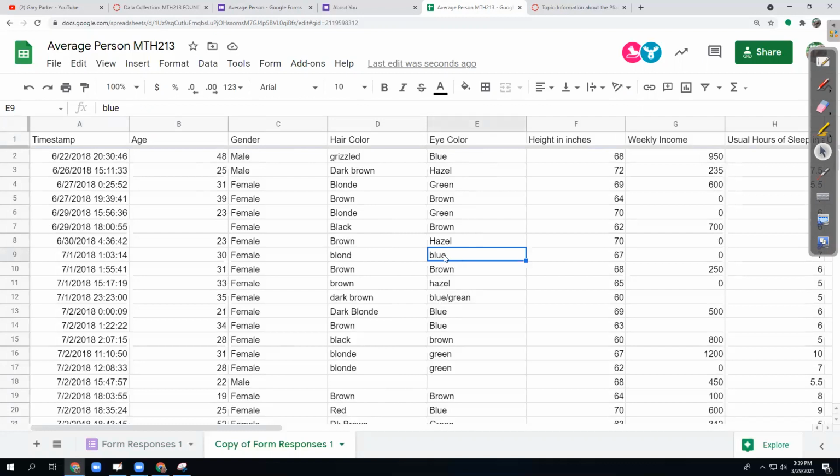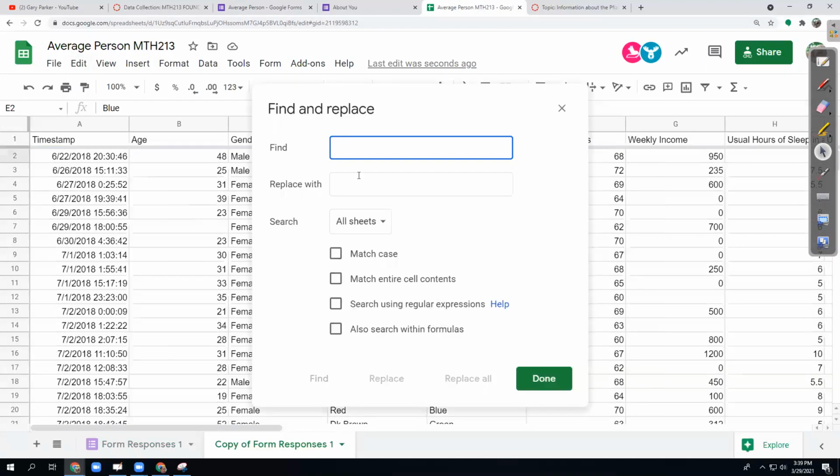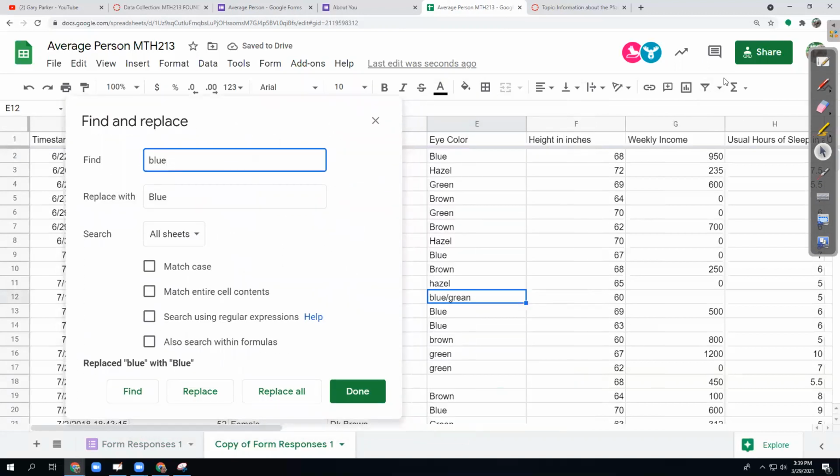I'm going to probably replace the blue lowercase with a blue capital, because otherwise the computer will count lowercase blue different from uppercase blue. One easy way to do that is to go to Edit, Find and Replace, and then I want to find any places it sees lowercase blue and replace them with capital blue. And then usually the safe thing to do here is replace them one at a time. So you can just go to Find and then Replace. And if you move this over to the side, it'll show you which one it's working on.